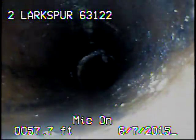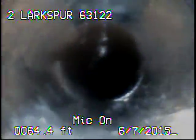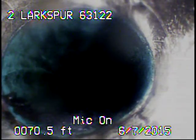Right now, the lens has gotten real dirty. Right here, we got some more damaged pipe. Right here, we're going back into PVC. Right here, the connection for another clean out. This clean out is actually in the yard of 1322 West Adams, near the back corner of the house, leading up to the main entry door.